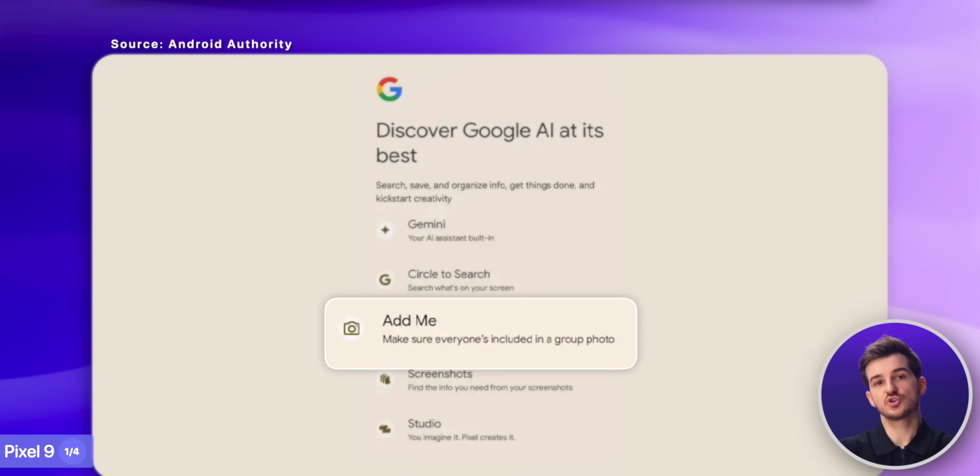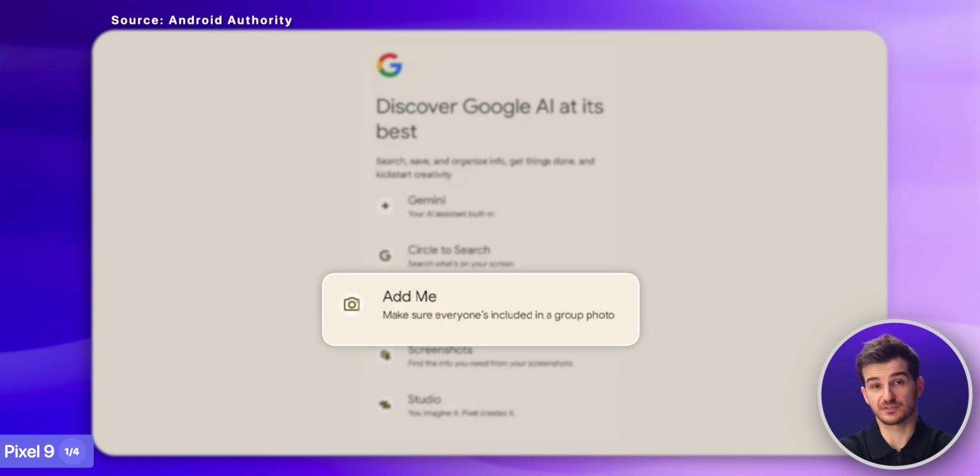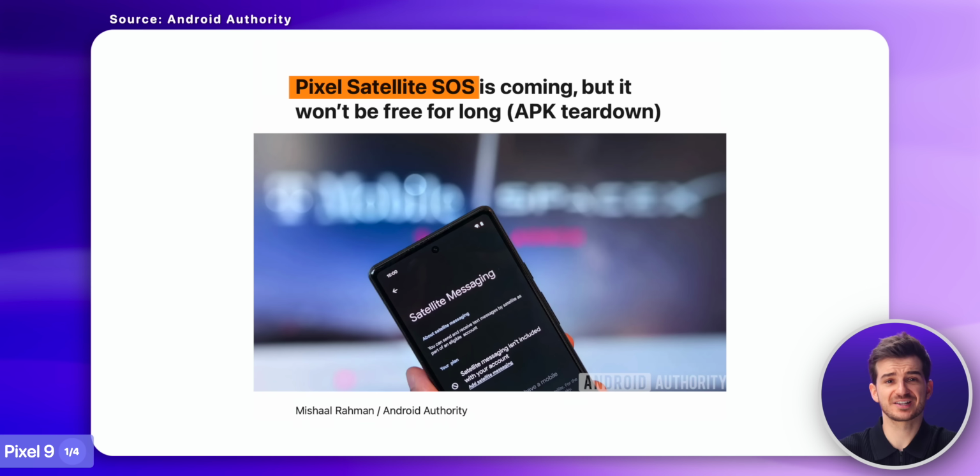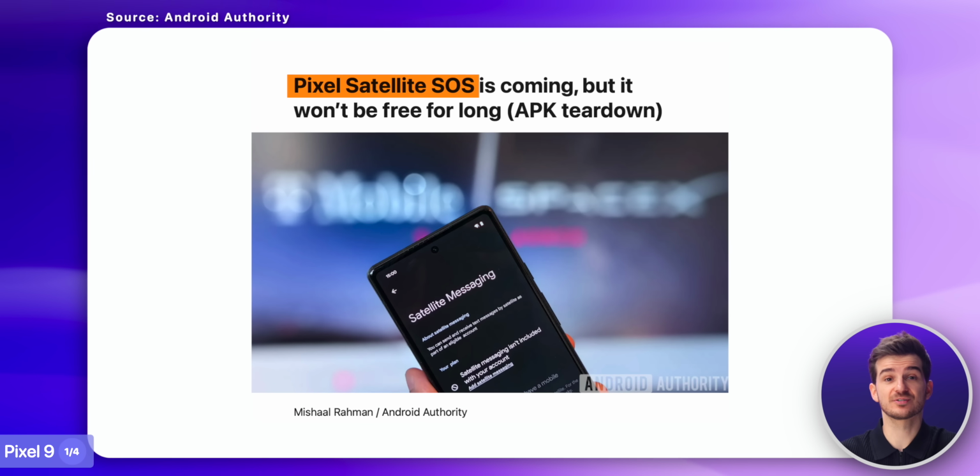There also seems to be a new Add Me feature for including yourself in a group photo, as well as a new studio for creating some images with the help of generative AI, as well as emergency SOS, and I'm pretty sure we'll see some more features during the announcement. So that's the Pixel 9.